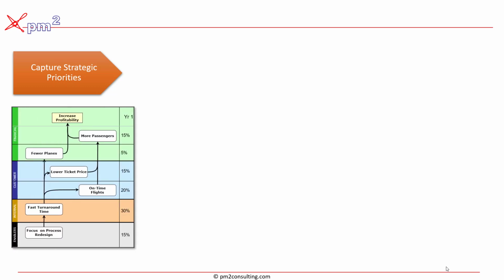And we're going to capture those in the form of strategic objectives and their priority, their weighting for the current OKR period. Now, we prefer to do this as a strategy map, one of the artifacts from the balanced scorecard methodology, but it's not necessary. But you'll find this would be a useful one-page dashboard to use later. So step 1, capture your existing strategic priorities.